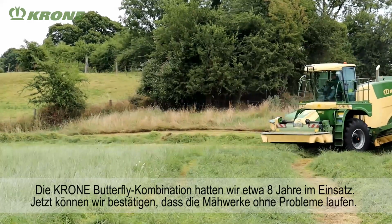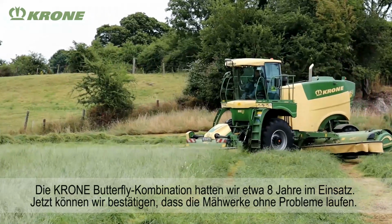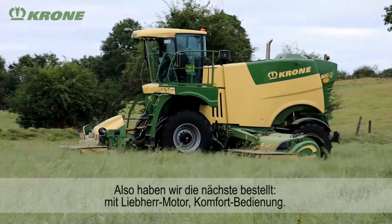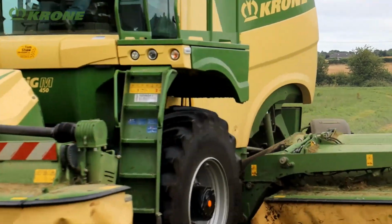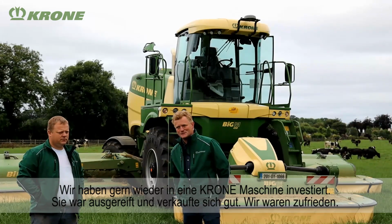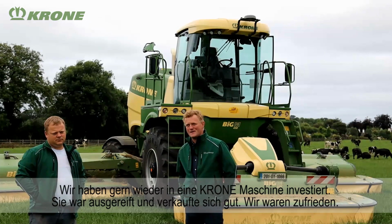We were running KRONE butterflies for roughly 8 years, so we knew there was no bother with the motors. So it was just back, lever, engine controls, and look, I think this is the 25th anniversary of the BiG M. So yeah, we were happy enough to go ahead. It was on the market long enough, and they were selling. So yeah, we're very happy.